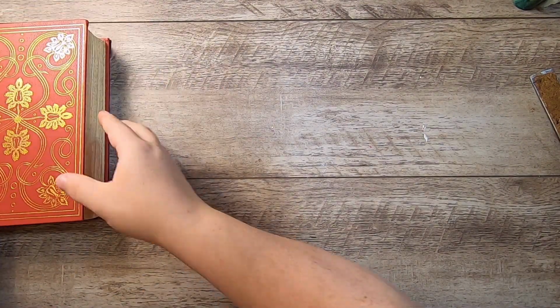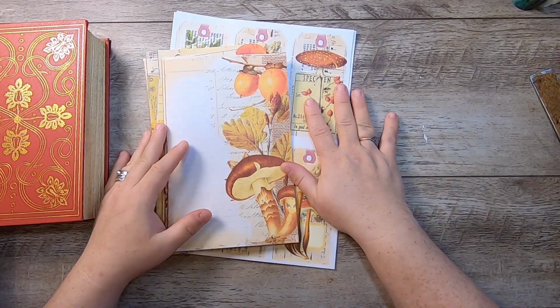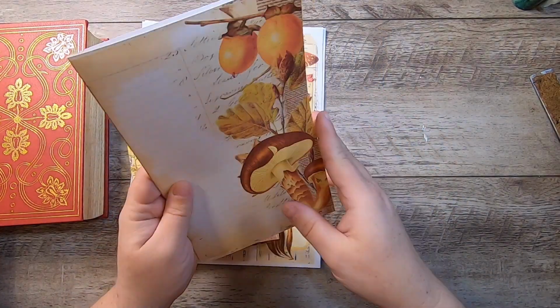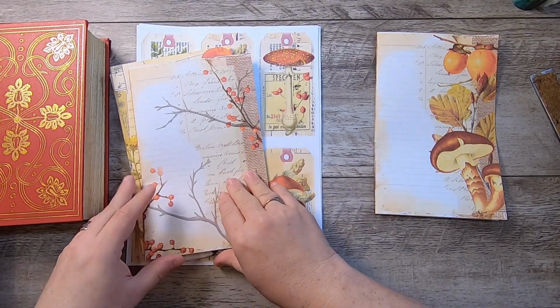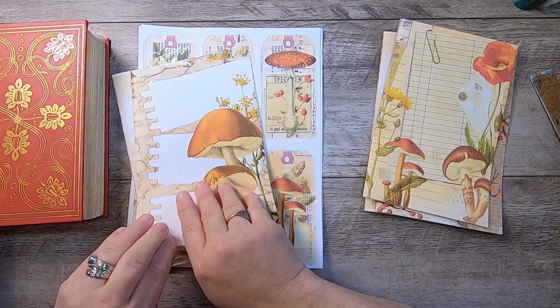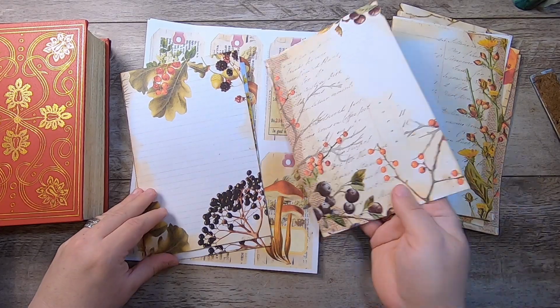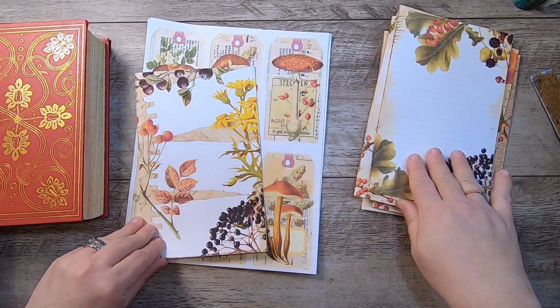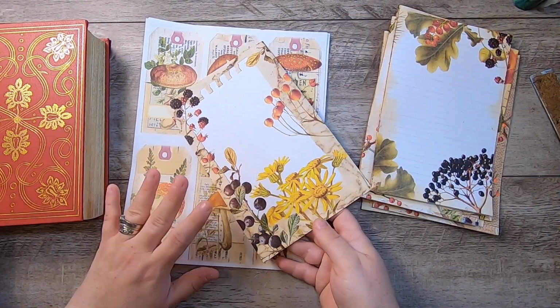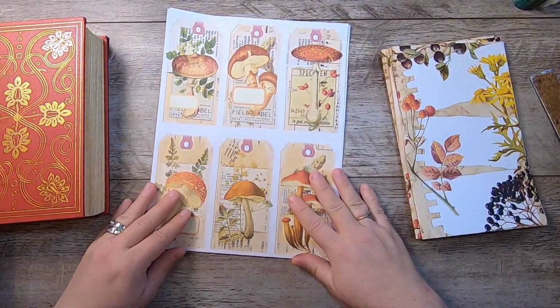I saw a couple kits that I really liked on Etsy. This is Art of Tina Fey on Etsy, and I purchased two of her kits. One is mushroom themed and one is fall themed. So I just went ahead and printed those out last night because they're going to be some pages in the journal. I thought they were quite lovely. I like how she frames the pages and maintains writing space. It's quite nice. And I love the use of the lesser-seen kind of things, like the poison berries that grow in fall.